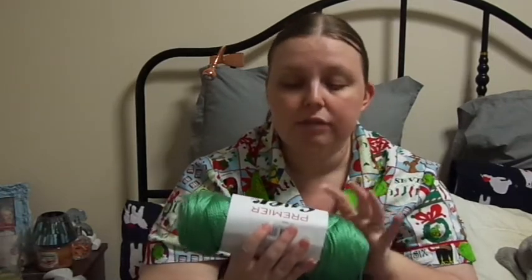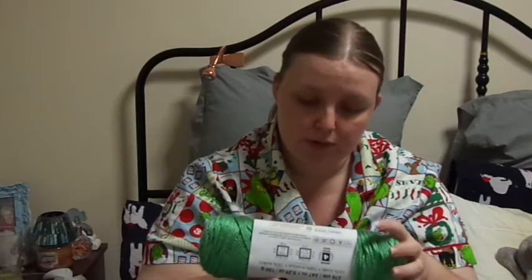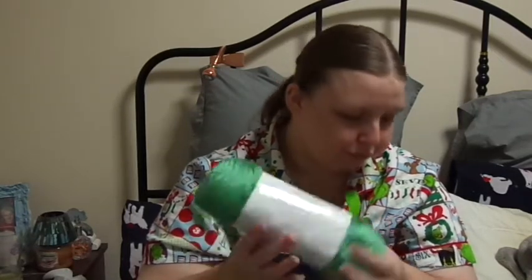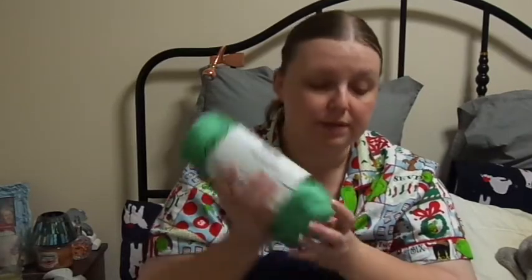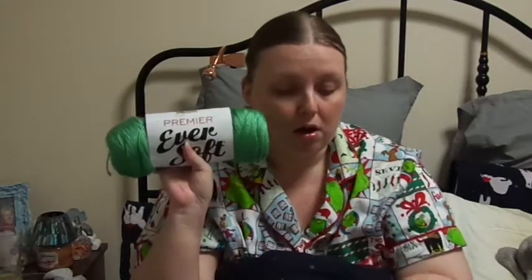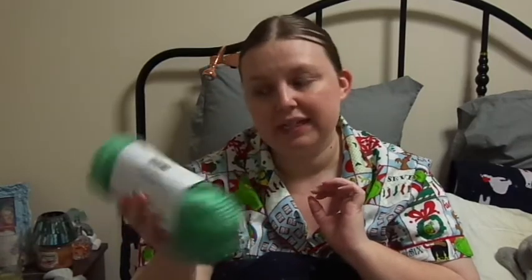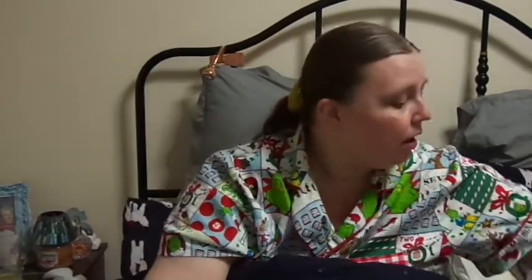Then I picked up, again, the rest of these now, except for one, are going to be all Premier Eversoft. And this one is in the colorway Spring Green. And it's really, really pretty, this one. This one's going to look really nice on the gnomes. I couldn't get the exact color for the gnomes, but I figured close enough is fine. And it really doesn't matter what color you make the gnomes, as long as you like it.